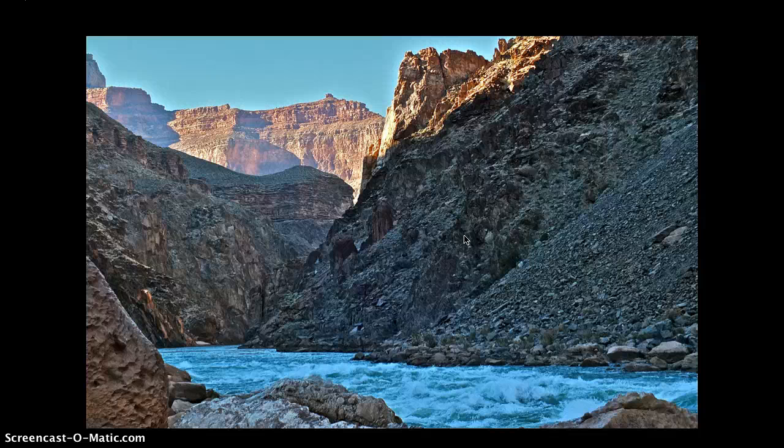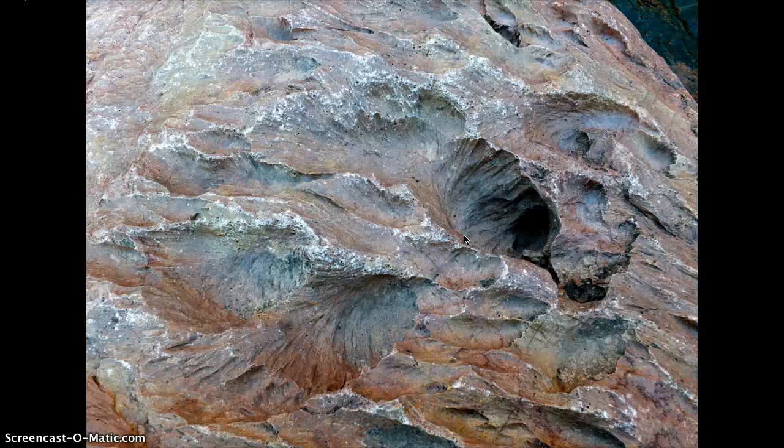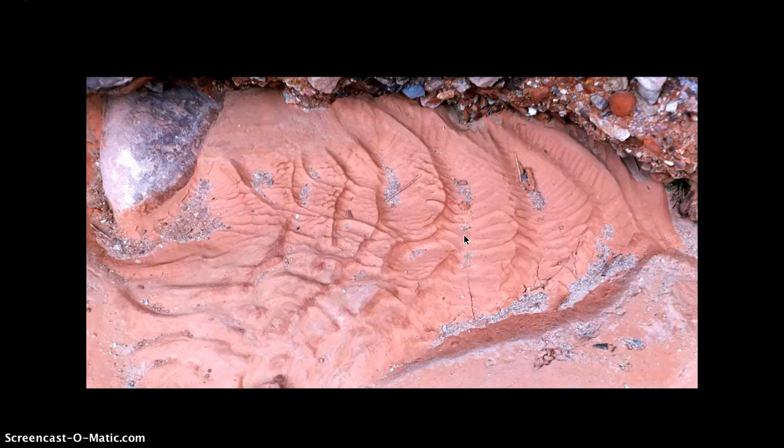Here the Vishnu schist meets the Colorado River at the heart of the canyon. The violent waters of the river carve more severe-looking potholes in the nearby rocks, and shallow divots, as if hand-carved, then sanded with extra fine sandpaper. This is on the surface of a large boulder by the river. The red mud deposits on the banks of the river also form patterns from the water's flow.